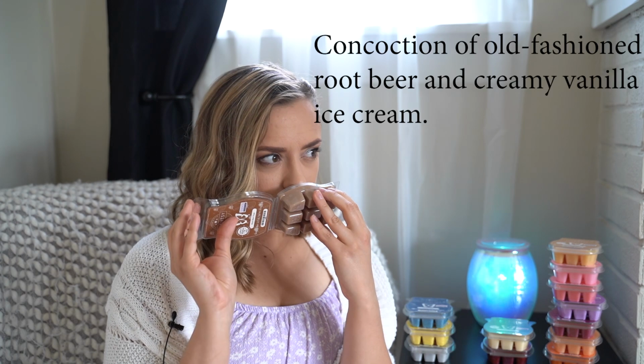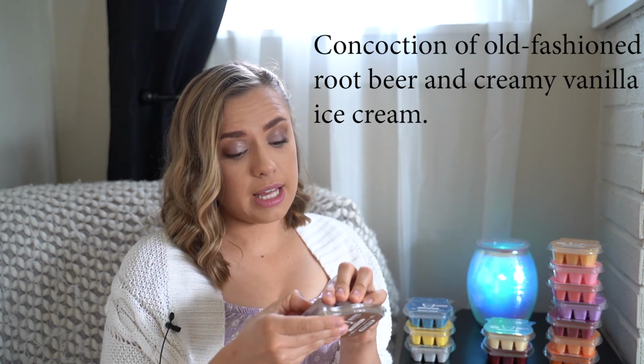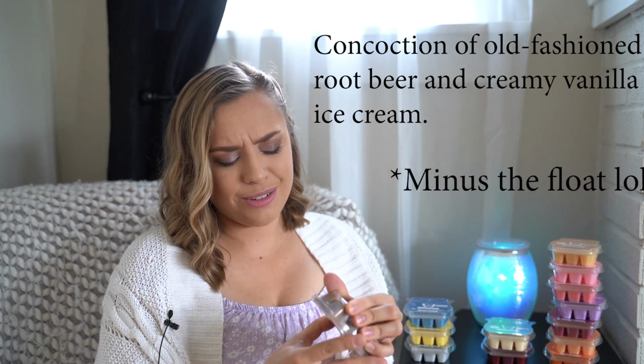So this one here is Root Beer Float. It definitely smells like a root beer float. They're not kidding with that description and name. It smells like a root beer float. Let me see if I can get it out.